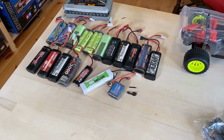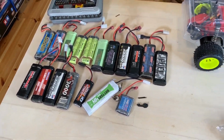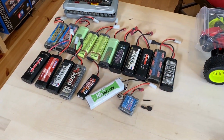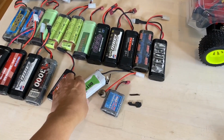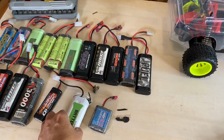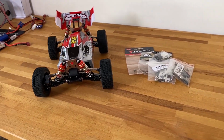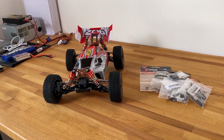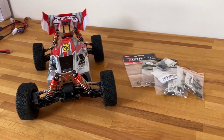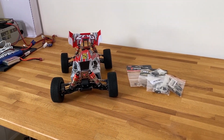Just testing out some batteries here. Just the nickel metal hydride. Got my lipos stored away here. One of them actually exploded on me. Not sure why, but it did. Over here I got my WL Taurus 14001, and I'm just slowly upgrading it, having my fun with that one.